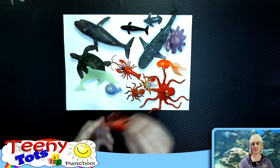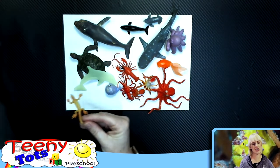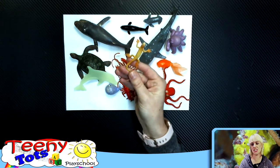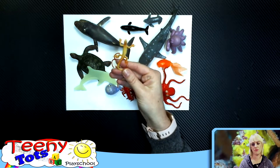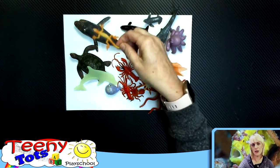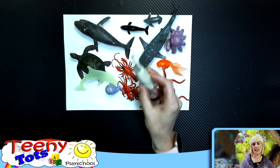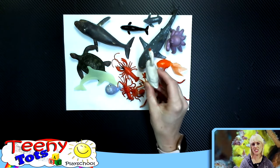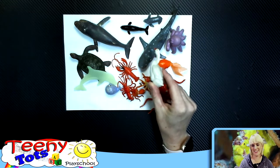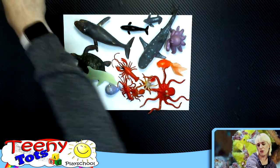Okay, here's another little crayfish. There we go. Okay. And this, does this belong in the sea? No. This is a little lizard. It's a reptile. Remember we learned about the reptiles. That does not belong in the sea. And does the duck belong in the sea? No. It's a farm animal. Okay, there are our beautiful sea creatures.